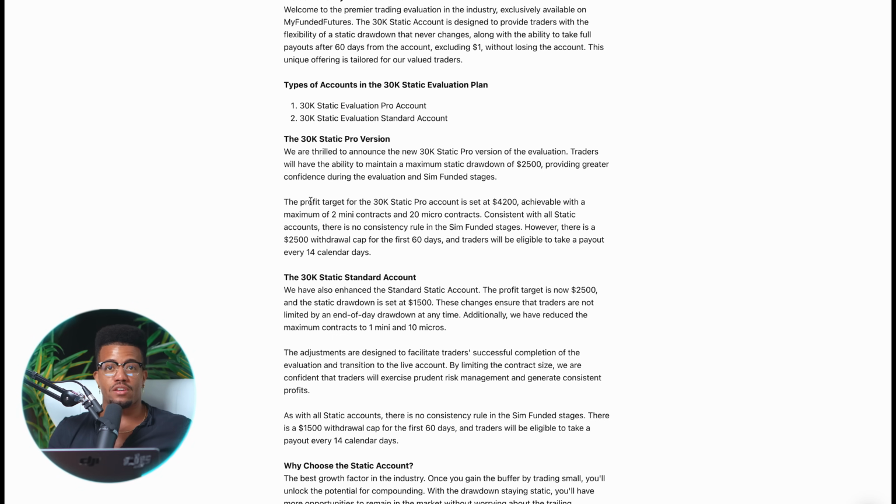There's the end of day trailing, which is probably the best trailing type. Most of My Funded Futures accounts have end of day trailing. That means that as you make profit, at the close of the market, the end of the day, it shifts. That means intraday you're fine. It doesn't follow you. You can make as much money as you want.